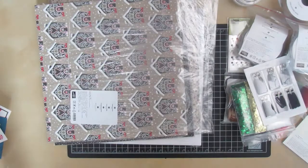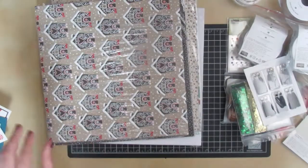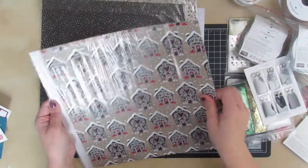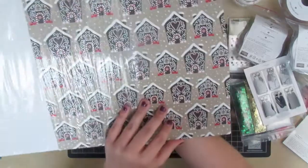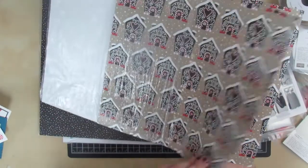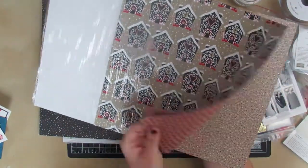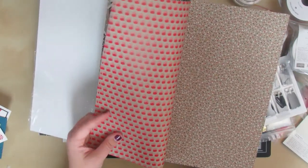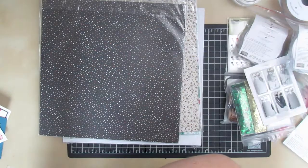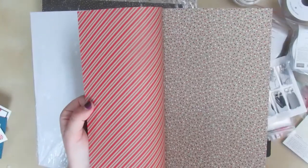And then we can get into our pattern papers. We'll start with, this is the one that I was showing just a second ago. This is the Candy Cane Lane pattern paper. It's a regular designer paper. So you have these little houses. On the back side, you have these little red gumdrops. The whole palette is really Crumb Cake and white, Espresso, and Real Red. This is those speckles that I was telling you about. I don't know if I can get it close enough that you can see that there are little tiny trees in there. There's white, red, and green trees along with the little sprinkles. And then you have your candy cane stripes.